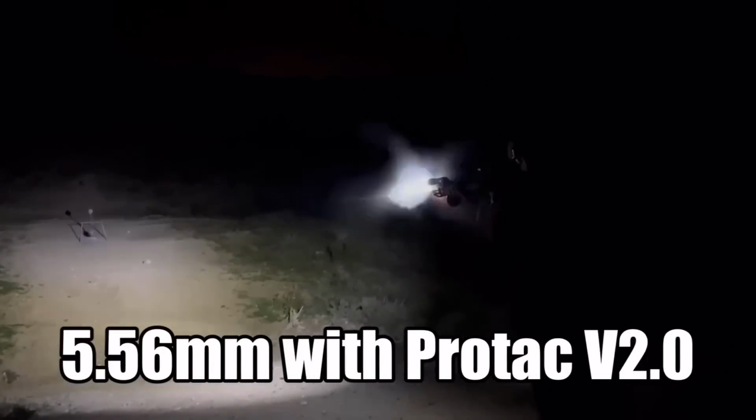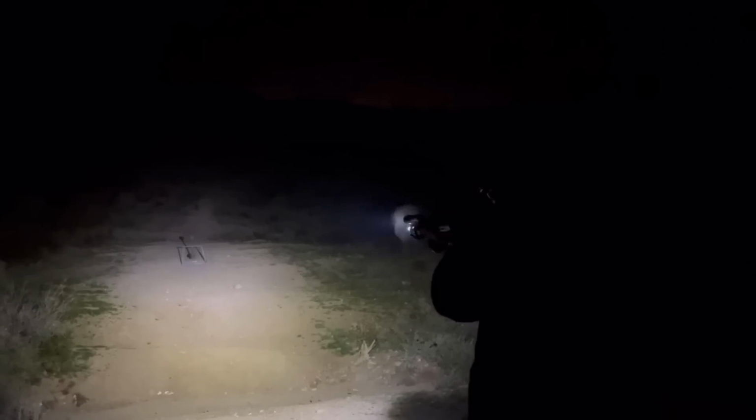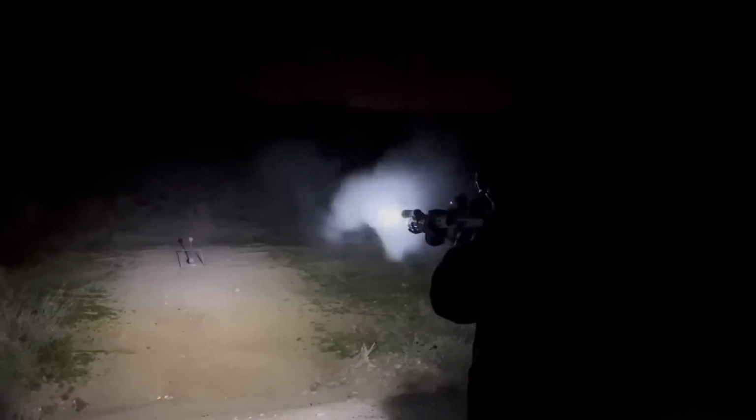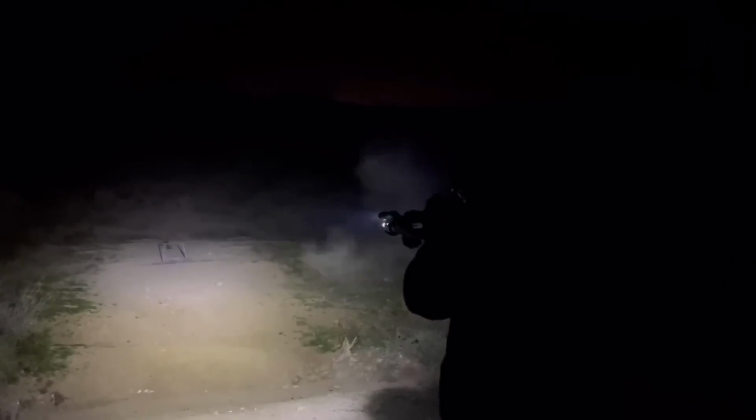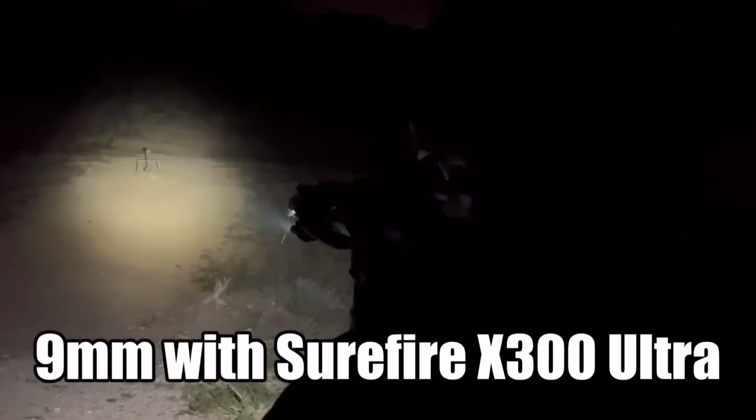To prepare for this match, I needed to decide which rifle I wanted to shoot and which weapon light or lights I wanted to use. I knew we were planning on having targets out to 200 yards, and through testing my various weapon lights at night outdoors, I came to find out that most of them weren't sufficient for going the distance. They would be quite good for lighting up the inside of a building or perhaps a parking lot, but going past 50 to 75 yards wasn't something that any of the ones I already owned could do.